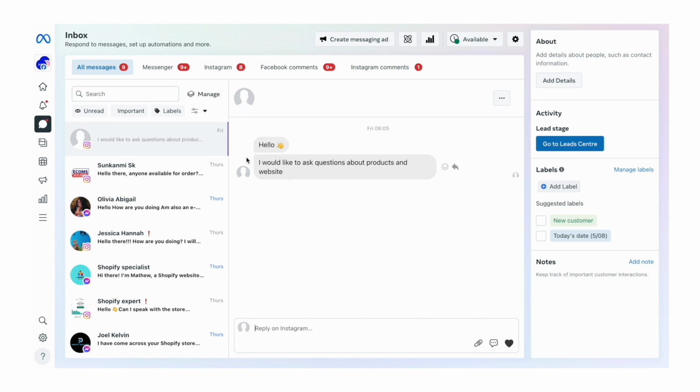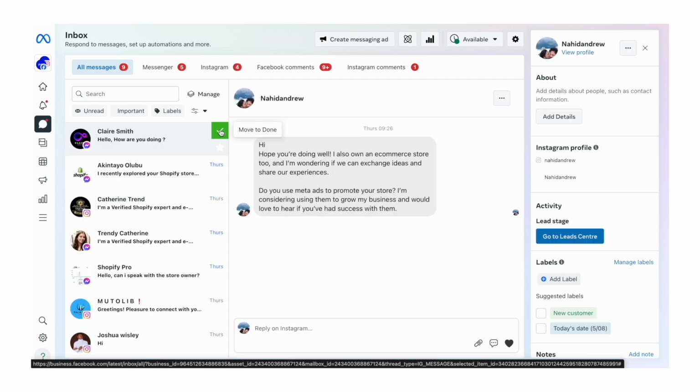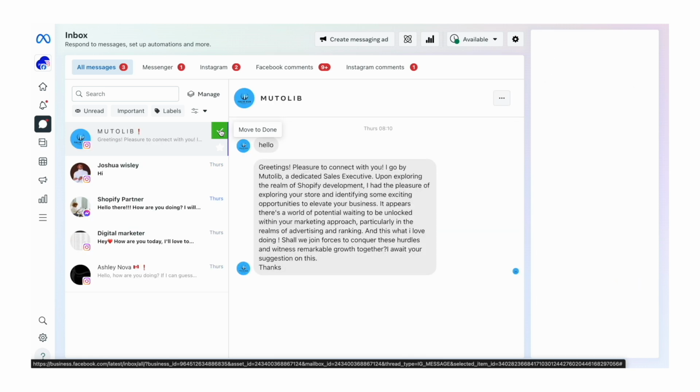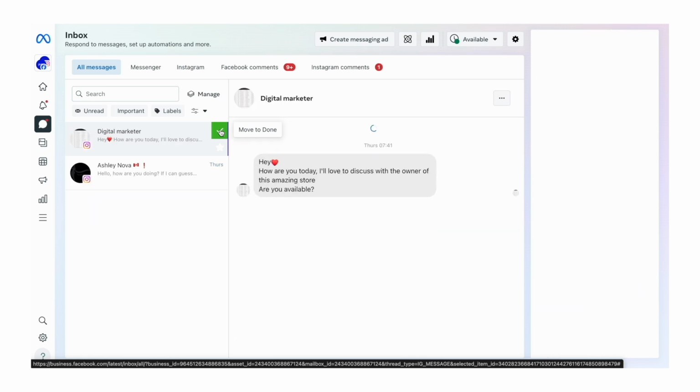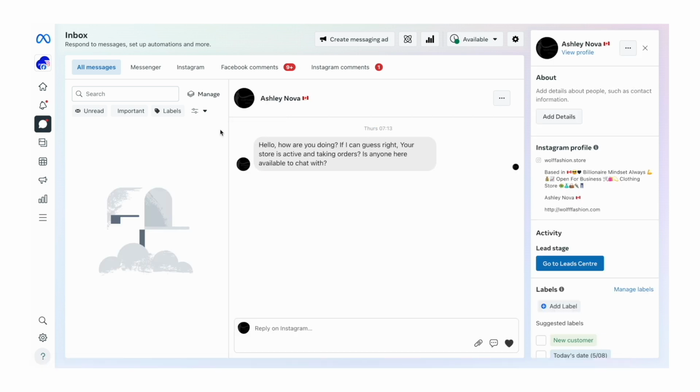This person doesn't have a profile picture. There's no profile name, so it's definitely a scam profile. You can see how many of these come through. So many people just trying to sell you stuff, trying to scam you. So just go through all of them, move them to done. There we go. We had no genuine customer questions inside of our Facebook Messenger or our Instagram DMs.